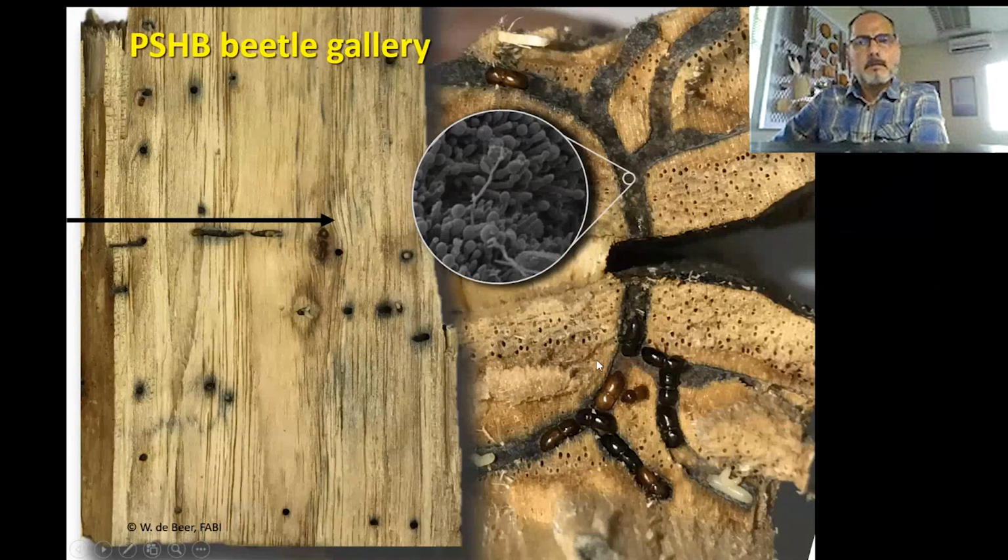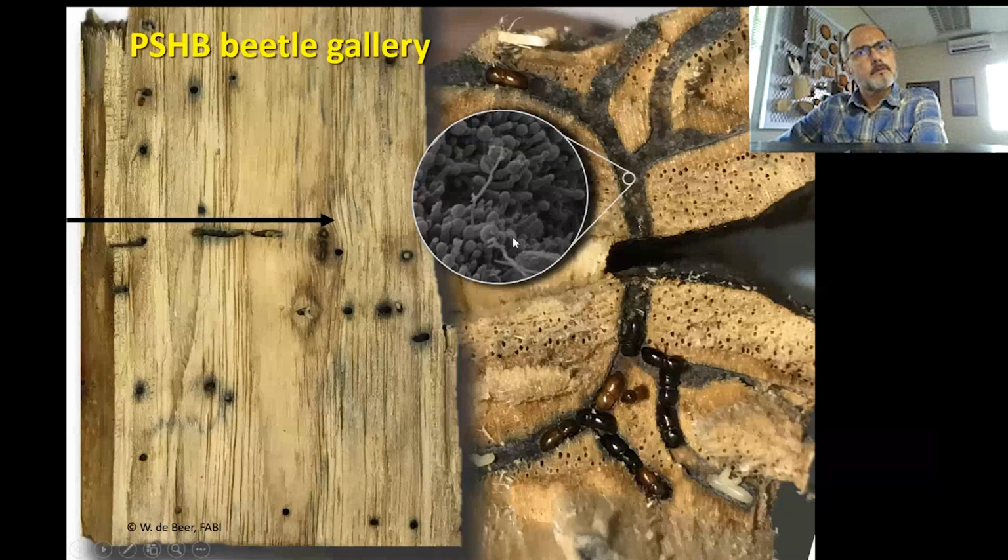But these beetles cannot digest wood, so they eat fungus. So they cultivate in these tunnels their own fungus. So it's a mold growing on the surface of the tunnel that you can see there, and that's the food of the beetle. But it's also that fungus that then kills the tree.